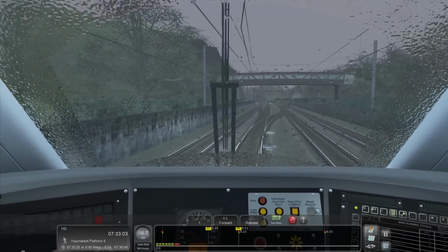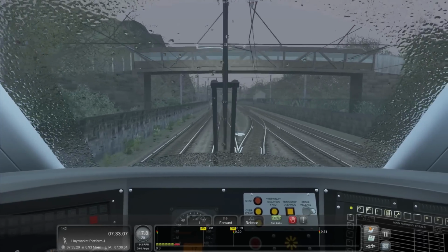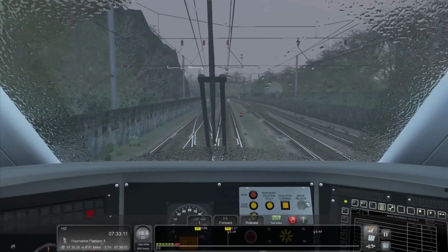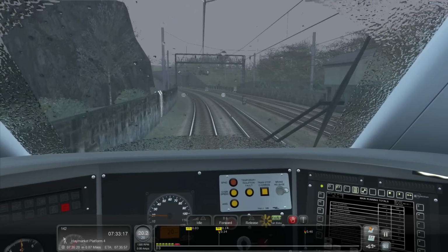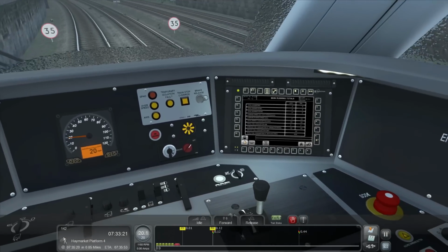Right, let's just try and actually get to Haymarket without any problems, shall we? That'd be good. The next signal, so that was green, so hopefully we won't have any more problems. Hopefully we won't. This is the easiest scenario out of the three. This is a two green thing. And so we should be okay, but, you know, what's that proven so far? Absolutely nothing. I messed up on the first signal.